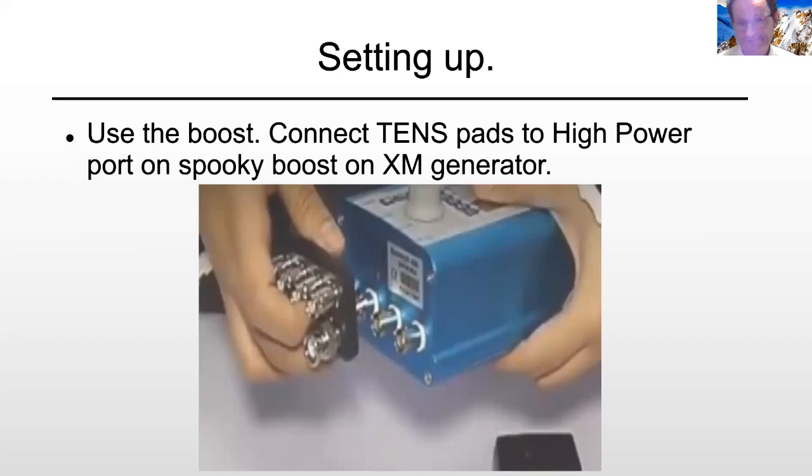Got to use the boost because that's how XM scans work. And you connect the TENS pads to the high power port, and it says on it high power, which is that one there. I don't know whether you can see my face as well as the presentation, but either way, there we go. Hopefully my screen is not flipped round backwards. But either way, it says, where is it? Just underneath the port itself, high power. So if you're struggling with your eyesight like I am, put your spectacles on, get a magnifying glass, and you'll be able to see which one is high power port.